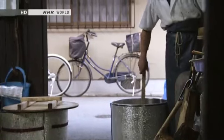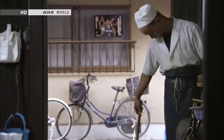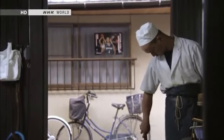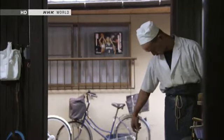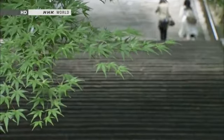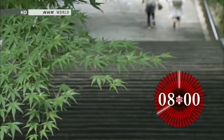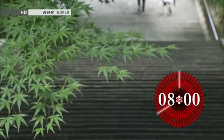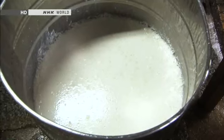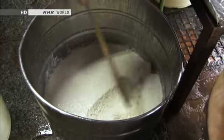Tofu making is heavily influenced by the weather and the condition of the beans. In order to produce the same flavor, subtle adjustments need to be made every day. 3.5 hours after work began, the tofu is ready to be shaped.